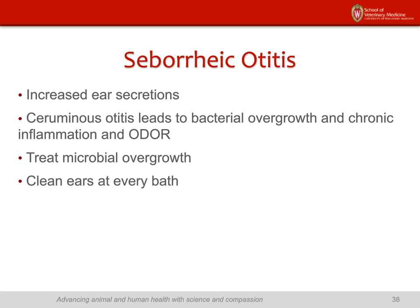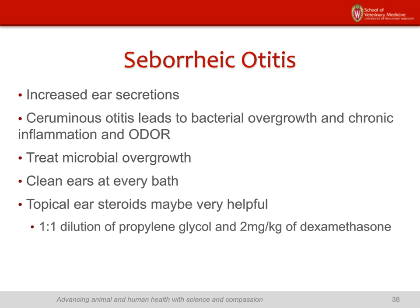Many of the ear cleaners have an antimicrobial function in there. You need to be a little alarmed if you see a lot of neutrophils present, because it usually indicates a need to culture and a need to be more aggressive with treatment. But those dogs need to be treated at every bath.